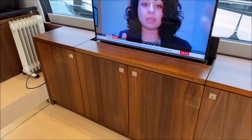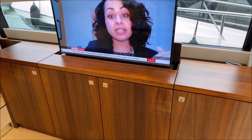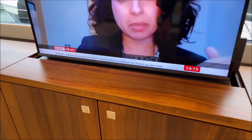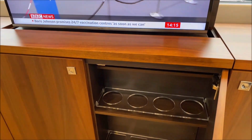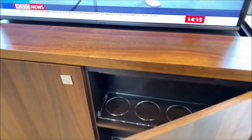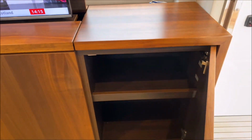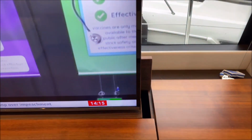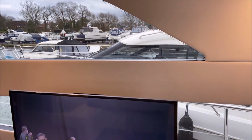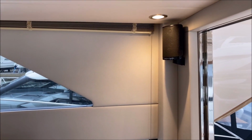So big sideboard here which houses your TV, which disappears when she's not in use. Four big locker spaces which have got your bottle and glass racks. That's the centre too. The two end cabinets are nice big storage bins. One thing you will notice is the TV's got the full surround sound system, the Harman Kardon system.